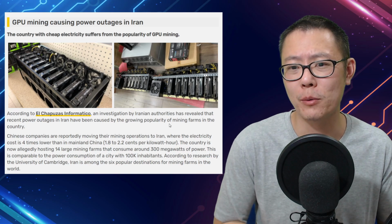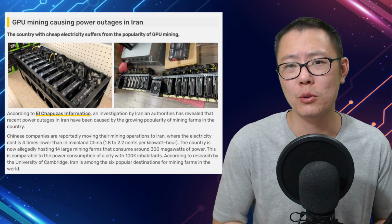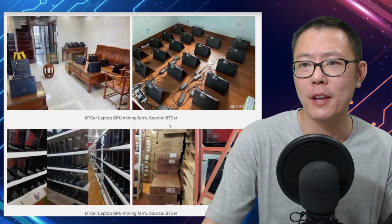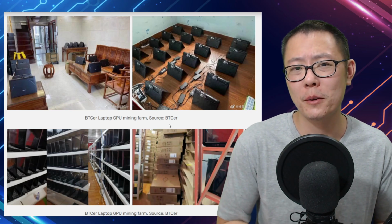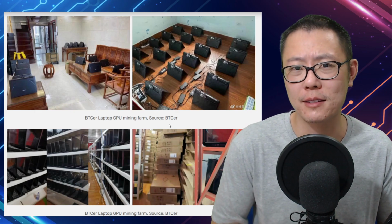power outages in Iran. These Chinese companies are moving their operations to Iran because it's much cheaper to operate from there. It only costs them 2.2 cents per kilowatt hour. We have a story about companies buying laptop GPUs because they couldn't find any desktop GPUs. So effectively, these GPUs are basically like money printing machines. All of this to say that these mining companies are going straight to the source of supply to get their cards in bulk, which leaves very little supply for gamers at retail.